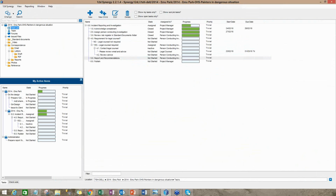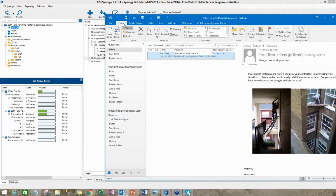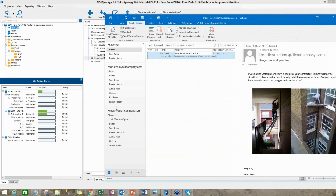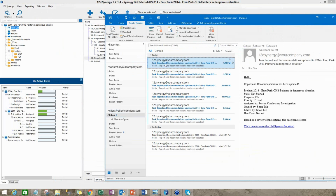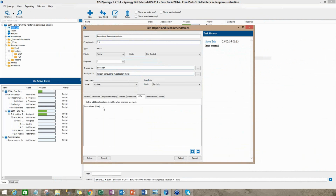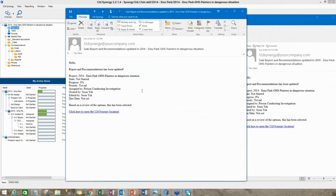And I'm going to show you what happens here. So I am in Outlook, I've got the client's email account here. I think I refreshed it. Yep. Okay. Now, if I were to go into the inbox, you can see the client has received an email. So if there are any changes made with the task, the client will be informed.